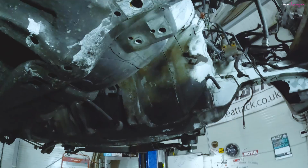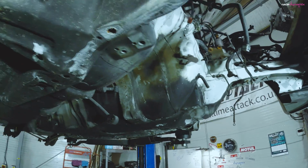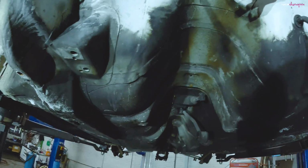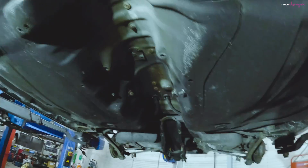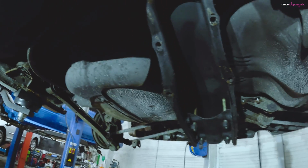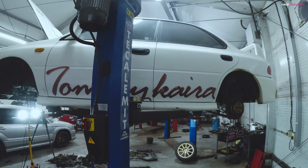Just to give you a rundown of what I've done, front end is stripped, subframes off, steering racks off, hubs, suspension, brakes, all that stripped back. Bodywork under here is actually in very good condition. This is all going to get cleaned up, brought back to metal and painted. A lot of the rear end is done, but there's still a good chunk to go. So hopefully I'll make some good progress on that tomorrow, and we'll get all the bits off to the powder coaters. So there she is, Tommy Kaira.